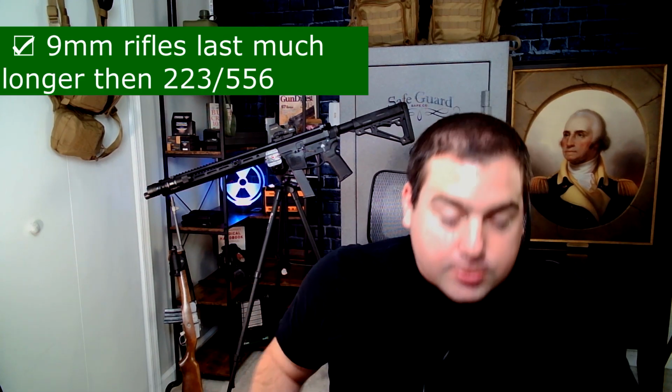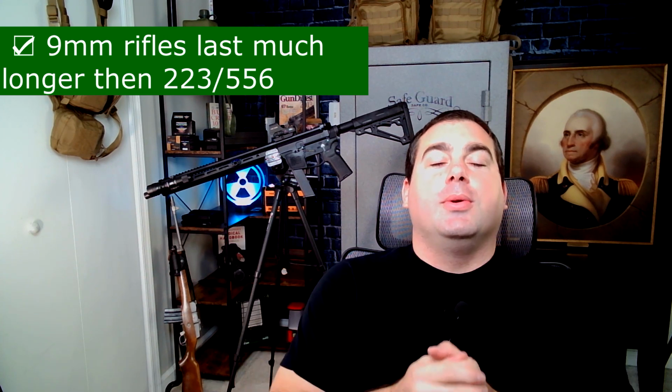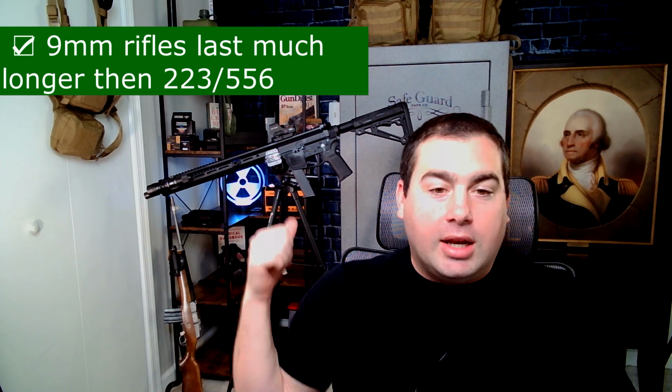preppers. We want stuff that lasts a long time. This rifle will basically never really wear out. I would have to shoot it a lot. I don't even know if I have enough money to actually wear that gun out. 9mm doesn't create the heat and the power of a 223, so you are just using low pressure ammunition. That barrel will last forever. Even if you wore it out, it wouldn't be that big of a deal. You just put another one on. They're like $110 for a barrel.